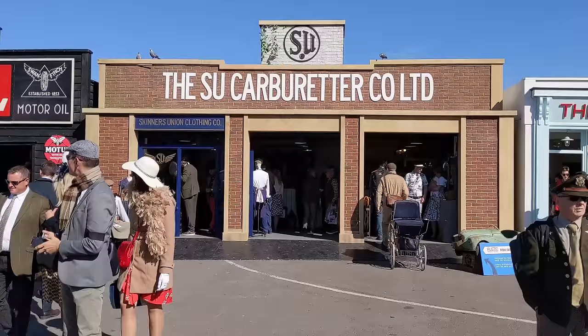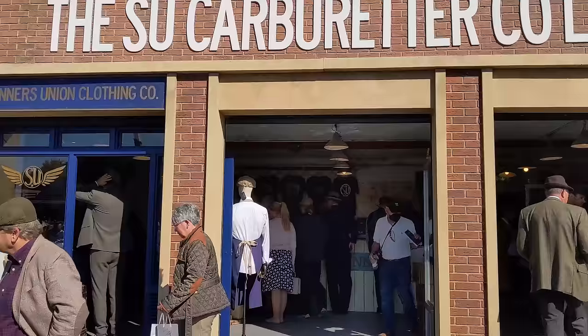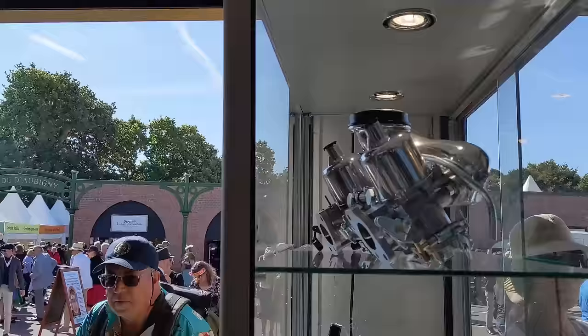Wow, look at that. Burlens have really outdone themselves this year with the SU stand. Yeah, everything there. Apparel and caps. Look at all this. Oh, there's the jewelry right there. Look at these. Okay, Bentley. Fully restored carburetors.